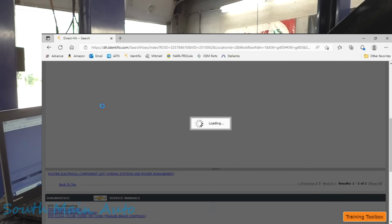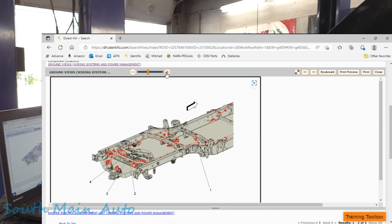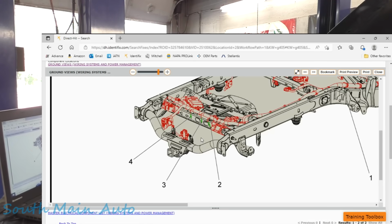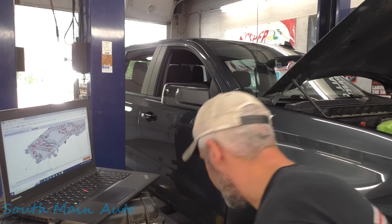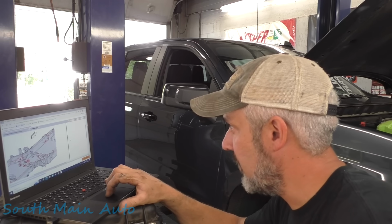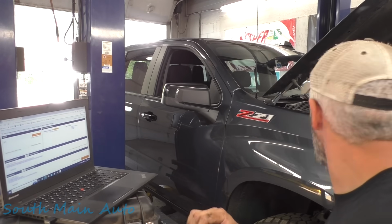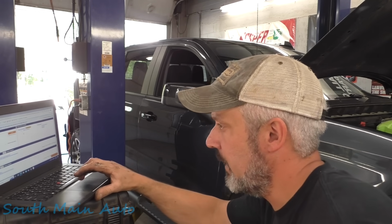G405 is number 3 on this diagram. So this is way at the back of the truck, and it appears to ground to the frame rail. Number 3, yeah, so that grounds to the frame. If we lost the ground on the entire frame, that's easy enough to check. We can do a voltage drop check on it. That would be pretty suspect, since we're only having a couple issues here. It doesn't take much to run a voltage drop test on that. Let's do a quick voltage drop test on the frame rail, which I think would be insane if we lost that and only had a couple issues.